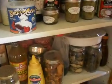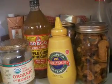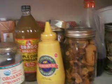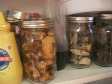And down below, we get a little lower here, you can see some things I don't have in organic yet. I'm still learning. There's the Bragg's vinegar. The apple cider vinegar is supposed to be very good for you. Organic honey also is pretty much the only sugar that I use aside from fruit.